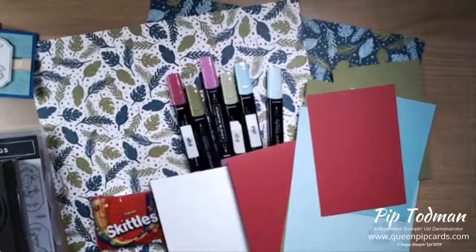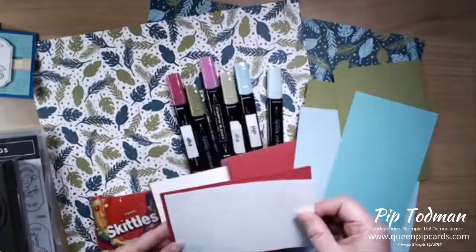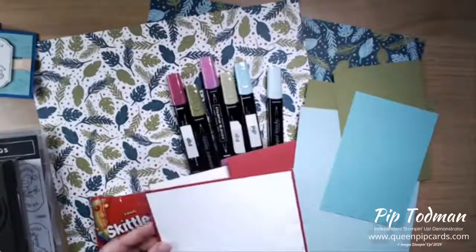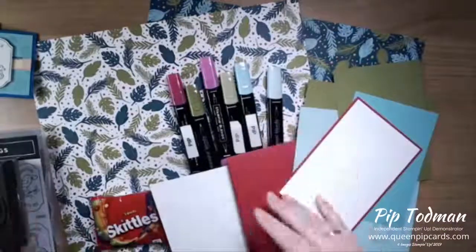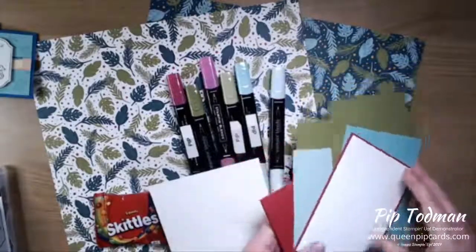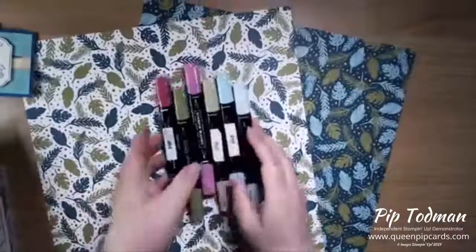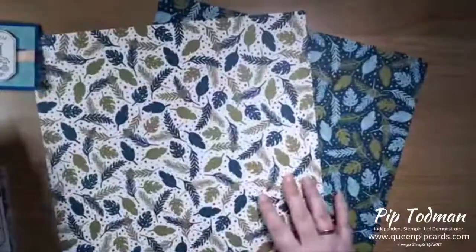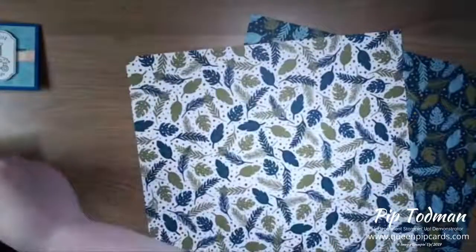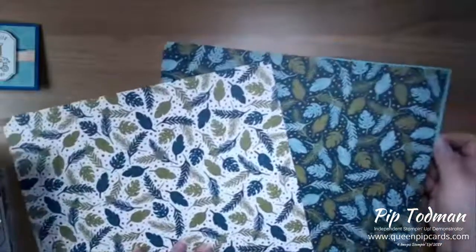And then you can stamp directly, obviously, onto your cardstock if you wanted to. If you wanted to do a base and then a layer and then stamp, stamp, stamp, you can do that. But we're going to be using some of these as layers, so we'll just see how we go and what size we need to have. I like having a card base and then a layer. I do like that, and I think this one is going to go best with that one.